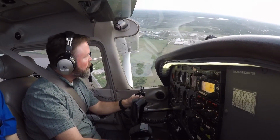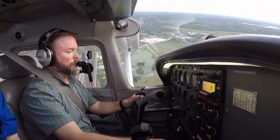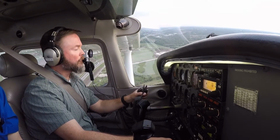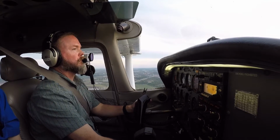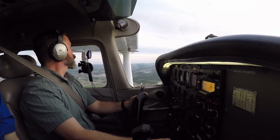Looks pretty good for the turn. Level off. Power back. I don't want to go fast.